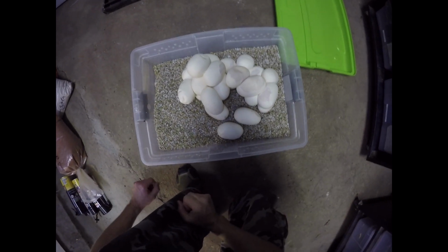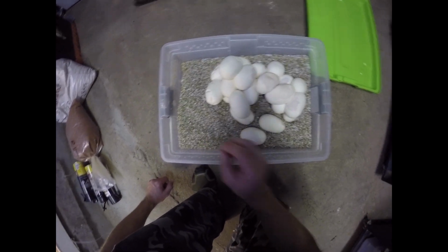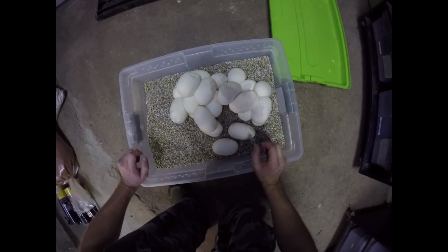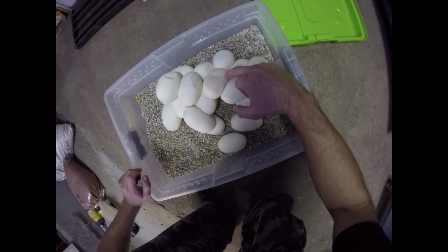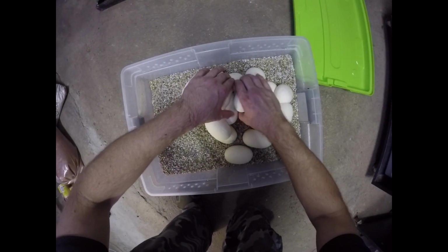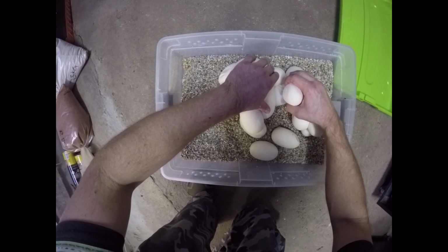Okay, so we got the eggs away from her. Almost fell over with them, which wasn't very good. It's very tricky to get down from a step ladder carrying this weight and everything. So we're just going to go through and give them a bit of a count. Already you can see nice veining and stuff in the eggs, so all these eggs look fertile, which is fantastic. So I just want to space them out a little.